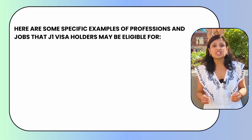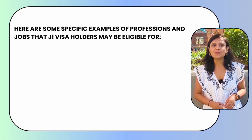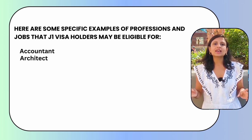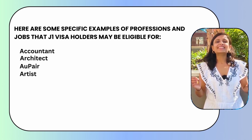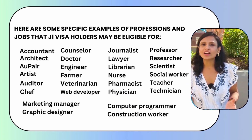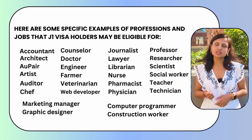Here are some specific examples of professions and jobs that the J1 visa holder may be eligible for: accountant, architect, au pair, artist. The entire list of professions is going to flash up on the screen, so you can take a look and see what works best for you.